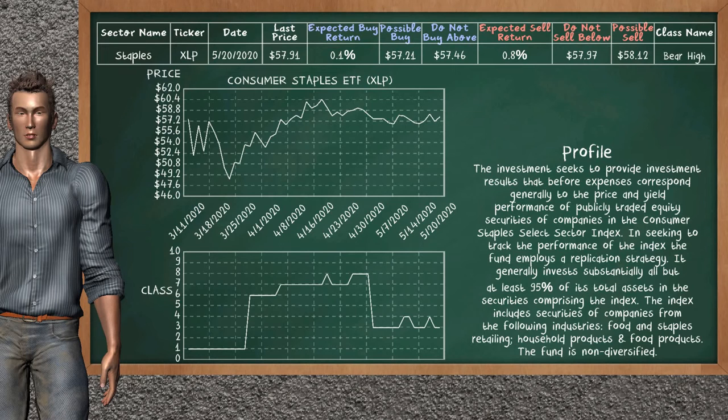Consumer Staples ETF belongs to the bear high class. Today, our analysis does not list it as an opportunity to buy or sell.